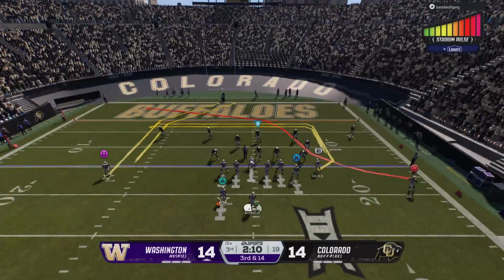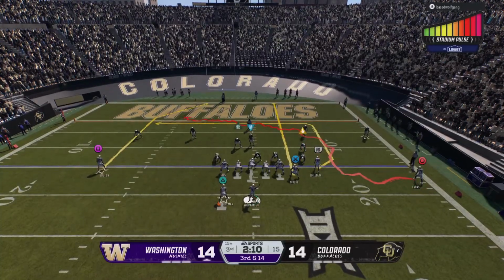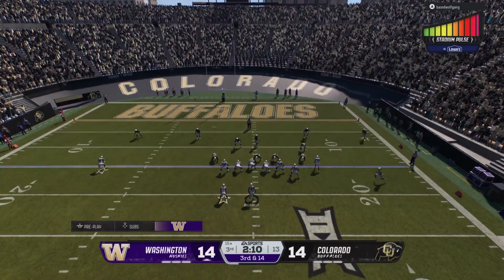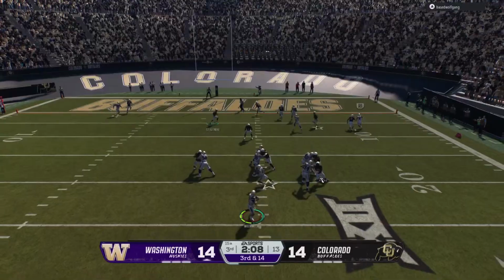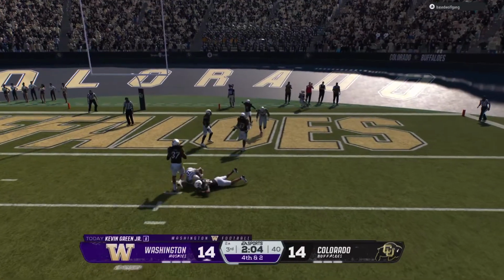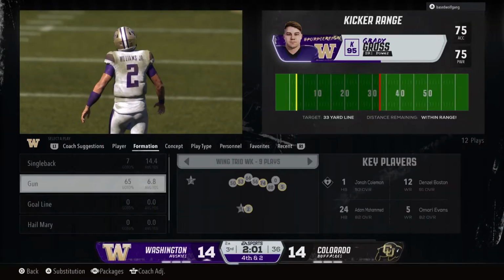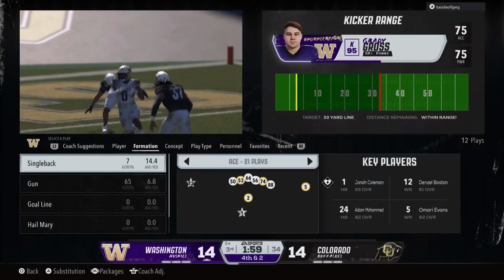And the Huskies need their binoculars to find that line to gain here on third down. Looking downfield, and he needs a bunch. Bringing the heat. He caught it. He's going to come up a couple of yards short of the first down. That's a really big completion for the offense.